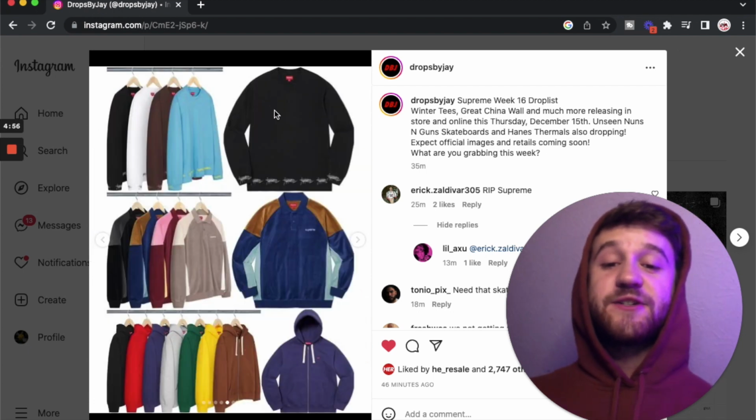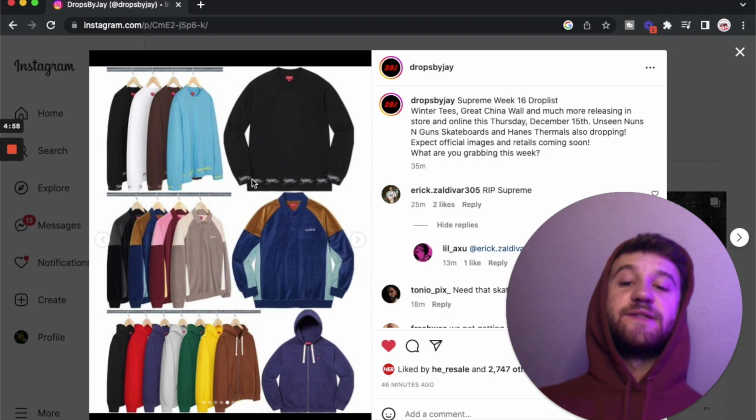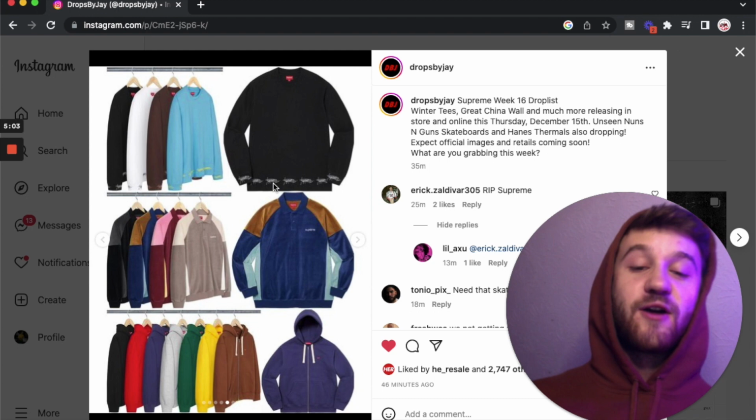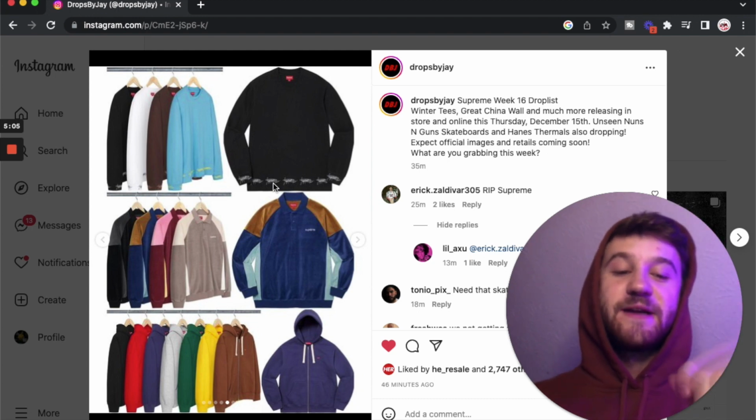Here we have the signature long sleeve top, so it's kind of hard to tell what's going on here, but really it just says Supreme, and then the image has been kind of crossed out, like someone just wrote the word Supreme and then kind of drew some lines through it.